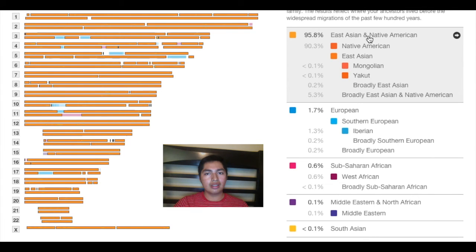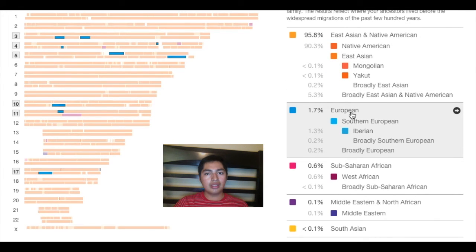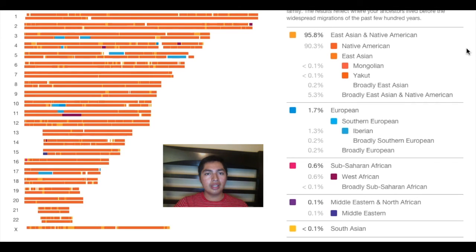Now into European. That's full European, everything. Southern European, Iberian, Sub-Saharan African, West African, Middle Eastern and Northern African, South Asian, and the other one I believe is Oceanian. So that's it. This is his ancestry painting, and as you can see, I'm going through the stuff.